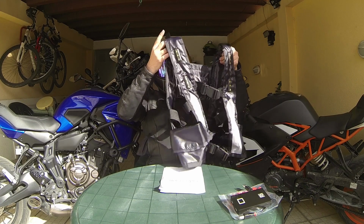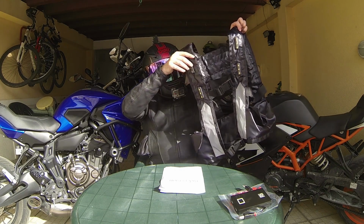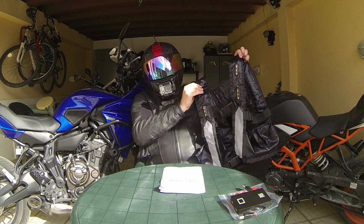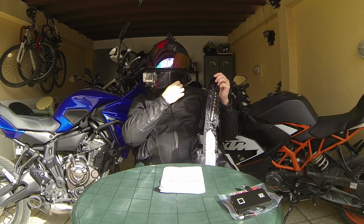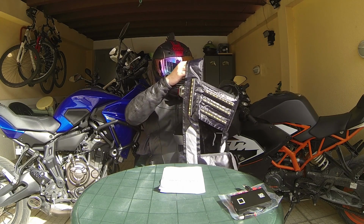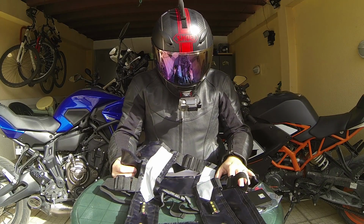And these at the front sit high on your torso, and these don't. On the videos, you'll probably have noticed that this actually reflects off your helmet, which even aids your visibility more, because your helmet gets illuminated here and here, and it actually looks pretty cool. So that's the Ridervision. I really like it.